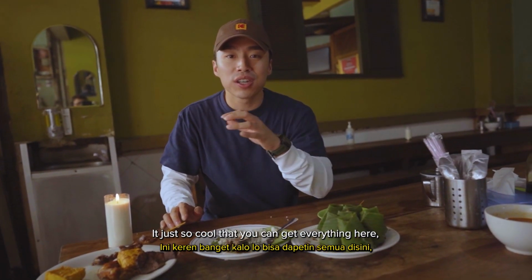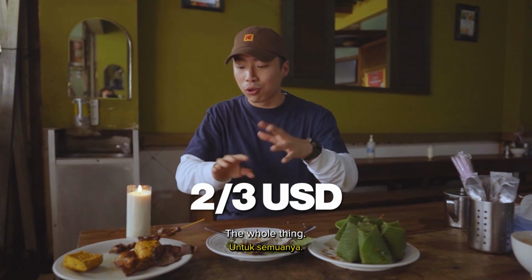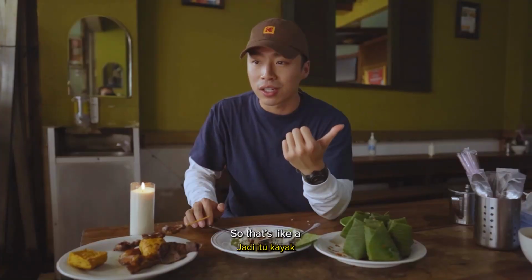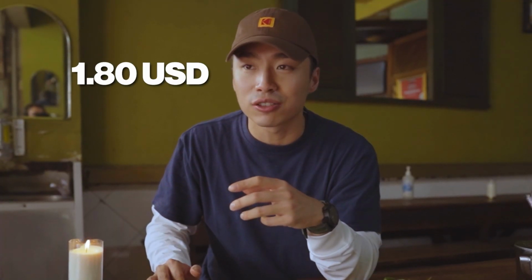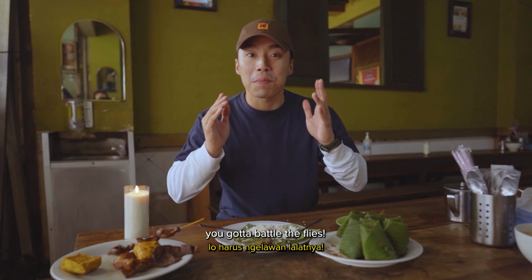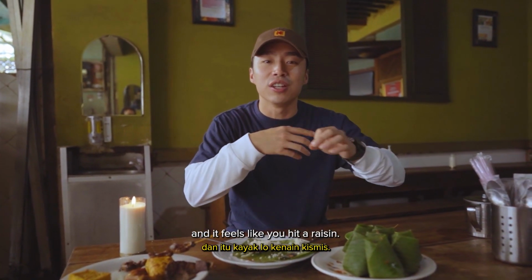It's just so cool that you can get everything here, like a proper meal for $2, $3. The whole thing. The chicken itself was about $1.50. The rice, 20 cents, so that's like $1.70. The tofu is about 10,000, that means less than $1.80. So in total, you're paying only about $2.30 for a full meal. That's street food. The only thing is, you gotta battle the flies. It's always nice when you hit the fly, and it feels like you hit a raisin.